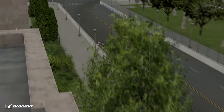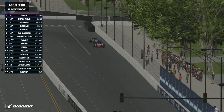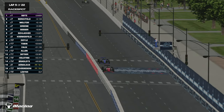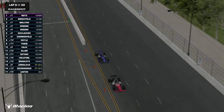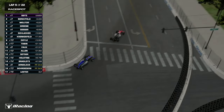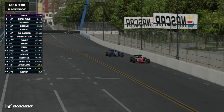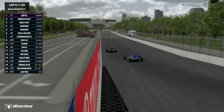Stefan Schlacker, though, he's not complaining. He made up three spots in that one turn alone. It looks like that Lester actually had no tires. Like he lost a tire on the front left in the previous turn during four and five and tried to nurse the car back into the pits, but had no grip whatsoever to make the turn of number six right there. And unfortunately caused the crash that involved some of the drivers like Arnoldus.